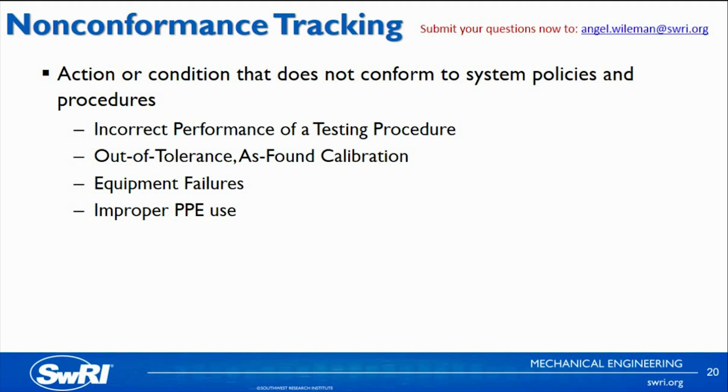We classify nonconformances as any action or condition that does not conform to system policies and procedures. There are a really wide range of possible infractions, but some common ones include not following a test procedure properly, which would be an operator error, and this is one of those nonconformances that you would never catch without a culture of transparency and no blame. Also, an out of tolerance calibration, as we discussed in the second case study, would also be recorded as a nonconformance, and also equipment failures that occur during testing, because a valve that doesn't actuate or a hydraulic pump that fails in the middle of testing, ultimately it'll have some effect on your test results and your test data.